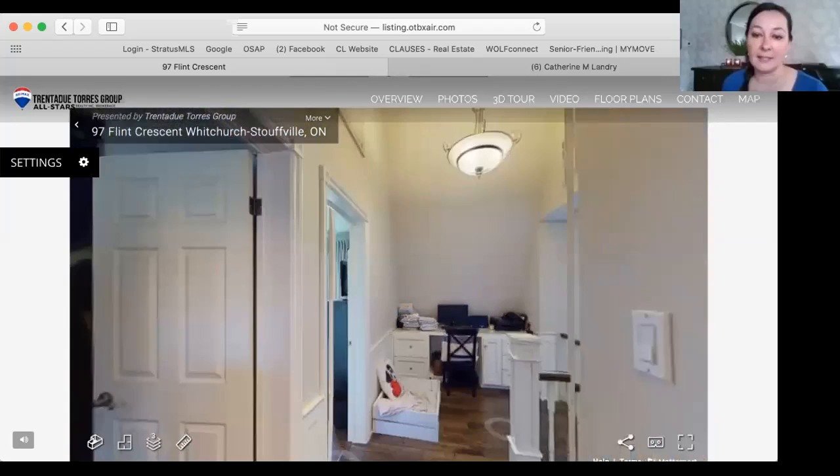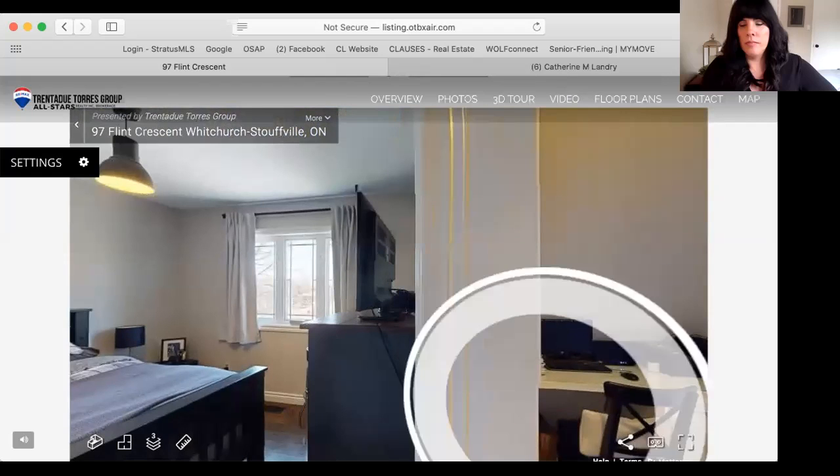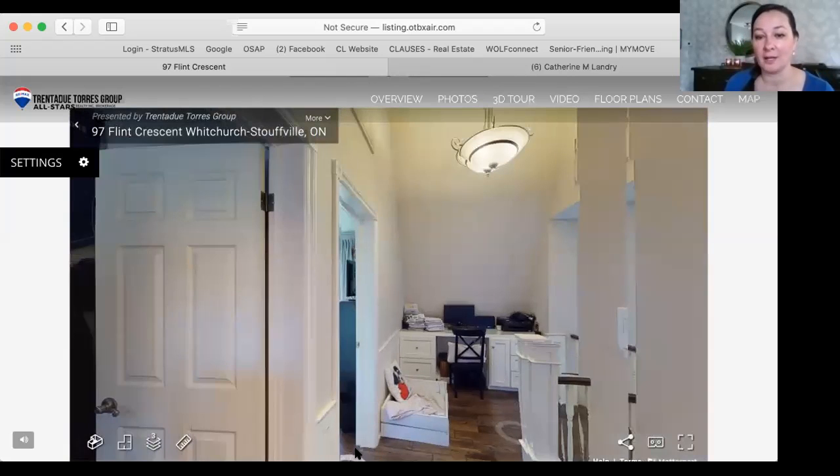Yeah, and they left it open. They didn't close in that wall there, which gives an airy feeling both to that workspace and to the staircase that otherwise would have felt pretty tight and closed in if they had walled it. So this was a really smart way to use the space well, and leave it open and airy and beautiful.